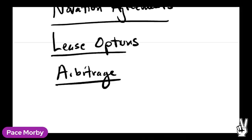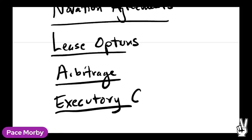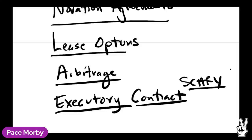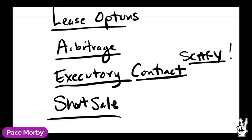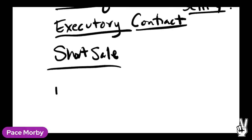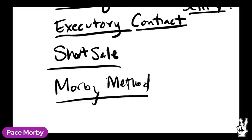All right. Ooh, executory contract, hybrid, novation agreement, short sale. Oh yeah, we got a lot. Got a lot that I skipped over. Executory contract. Just that word alone. No wonder people are having a hard time getting into creative finance when they first start. Executory contract is like, wait, what? That sounds scary. Oh my gosh, what is that, right? So you've got executory contract, novation agreements, short sale. You can gain control of something through a short sale. Morby method, gosh dang, that's so good. Morby method is a great acquisition strategy.